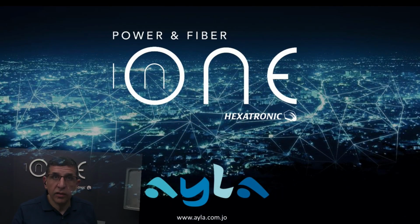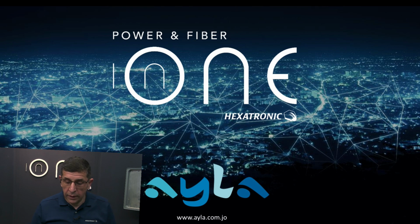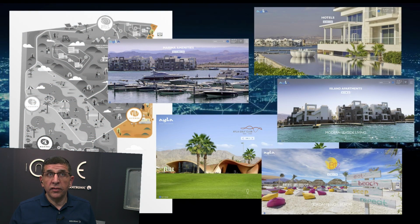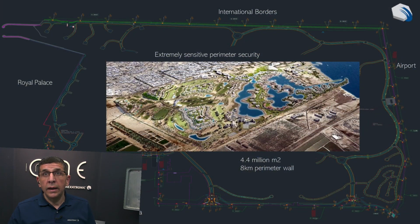So let's now share a customer example, and this is quite an interesting example. This is a project called Isla. It is in the Red Sea, quite a hot climate. So we have tested the InOne not only in cold weather, like here in the Nordics, but also in extremely hot weather. The site is a gated community. It's a smart city with hotels, a golf club, residences, and beach clubs. The total size of the project is 4.4 million square meters, with an 8 kilometer perimeter.